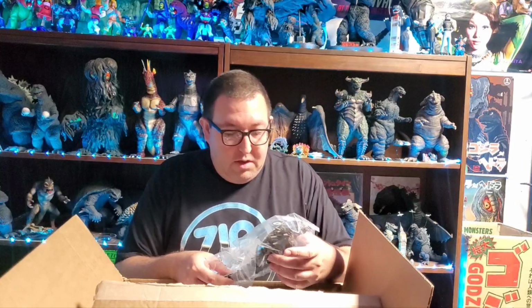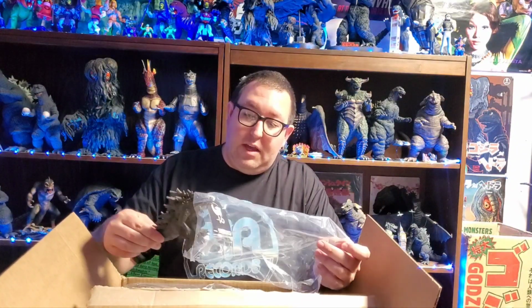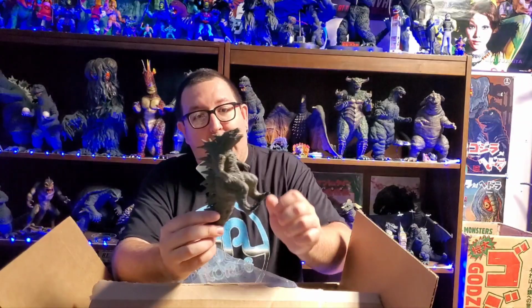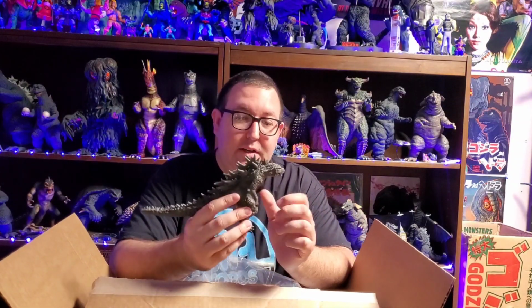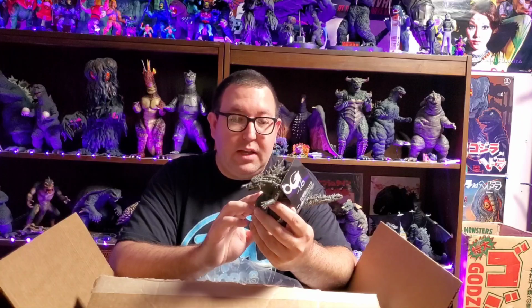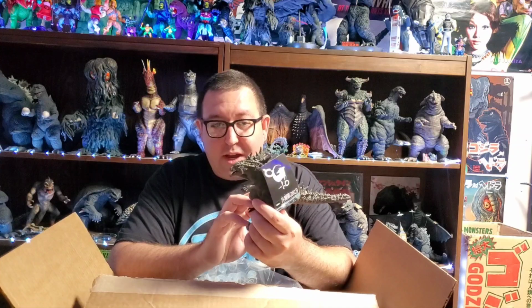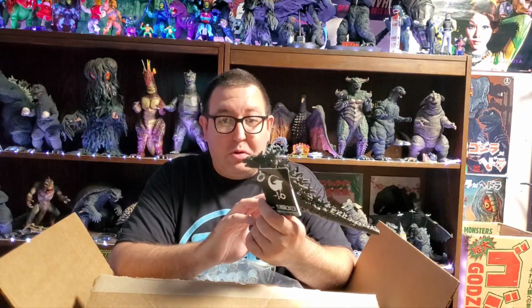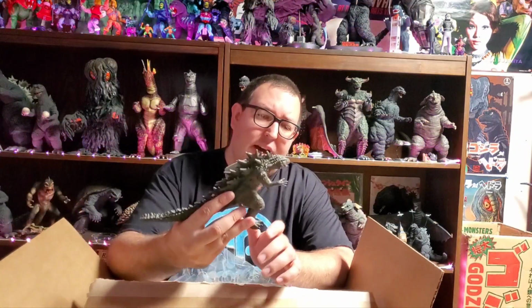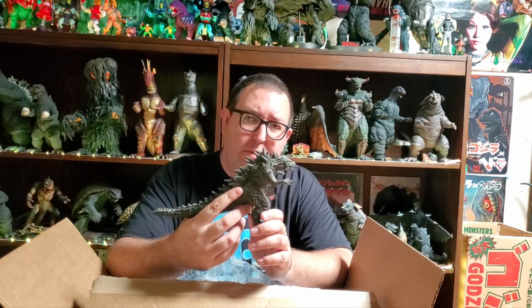But just to get started with the first item, we have a Bandai figure, and we have the Odo Island Godzilla from Godzilla -1. So this is Godzilla pre his radiation exposure and everything like that. Had to get a version of this Godzilla. Actually was really cool. This is, I think, the second run of the Movie Monster Series Bandais that they did.